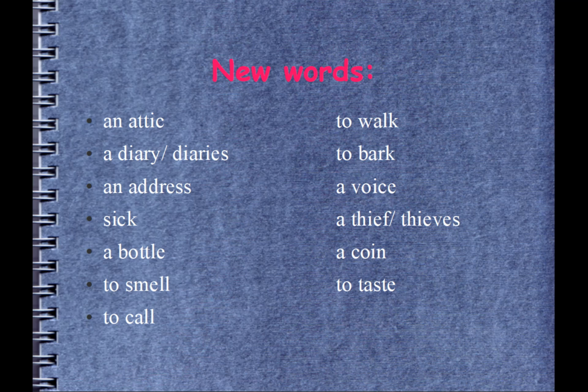The next word is a verb, to smell. You smell with your nose, and this is riechen in German. Next word is also a verb, to call. I call someone on the phone, or I call someone, so I shout to this person, and in German it is rufen.